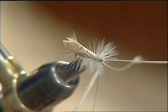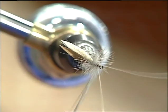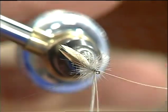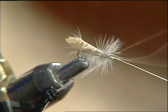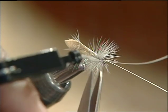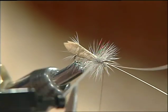Do you think you have enough for this? Then you may wrap them. I'll rotate a little bit to see. Then put back in place. After two wraps, we'll cut the rest of the feather out of there. There.